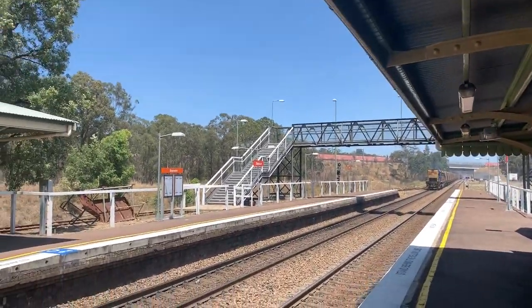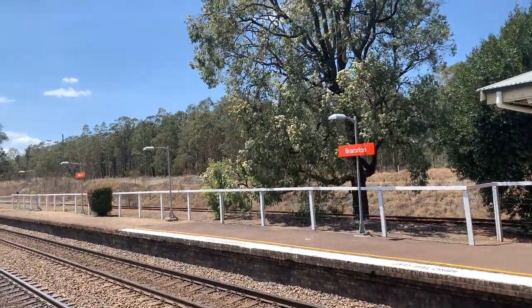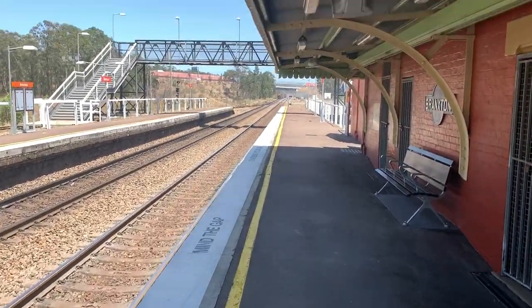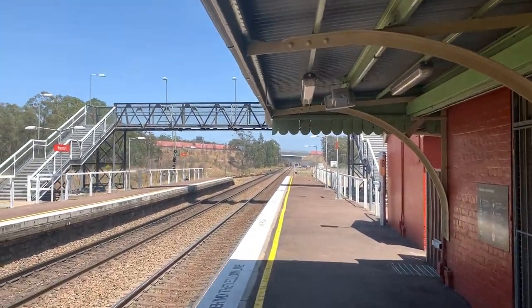And here's platform two. There is another sign just over there. That's a view of platform two from this side. So what we might do is I might go for a walk over to platform two, Branxton station signage. So I'll go towards the end of the platform. So this is towards Singleton, being the next stop.